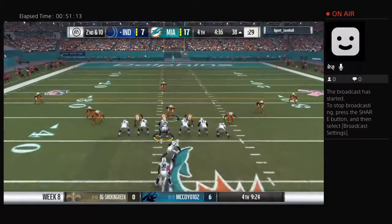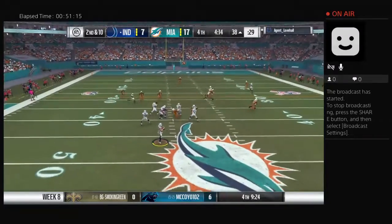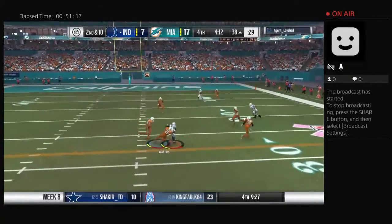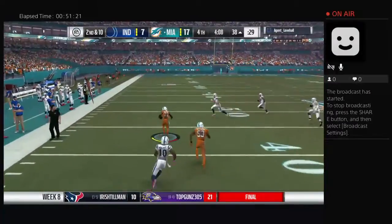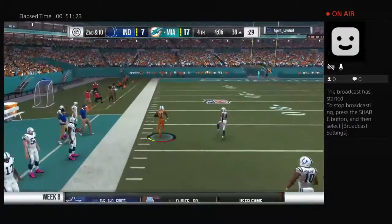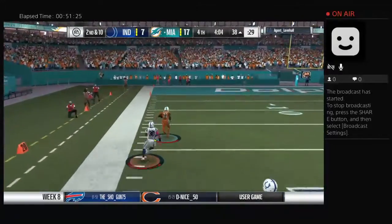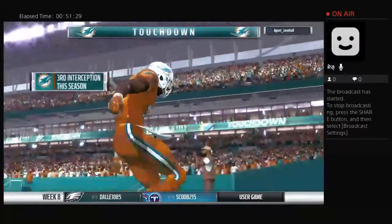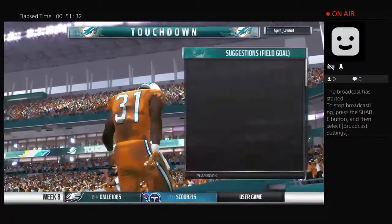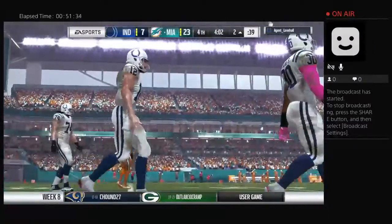One receiver left is Hilton. Now Lott. And my goodness, another interception. A great read, and it's picked off. And he's free going down the left side. It's a foot race, and he will bring it back. It's a pick six and a Dolphins touchdown.